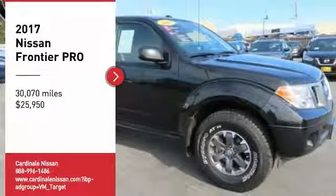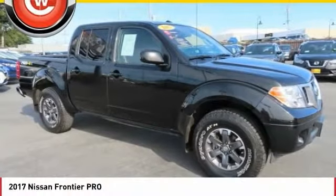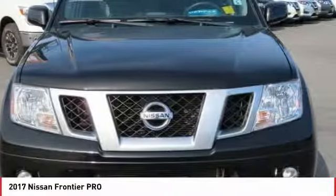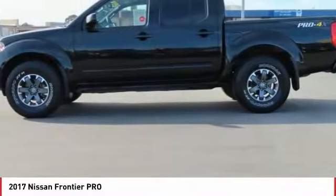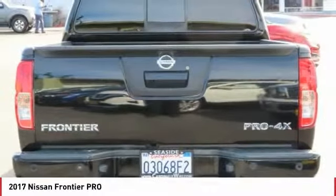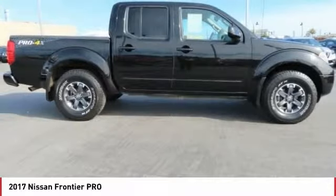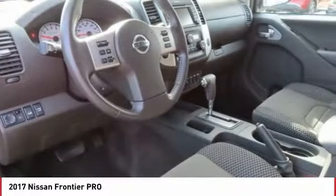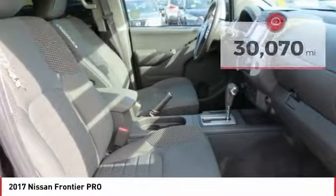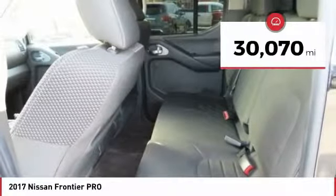Stop by and take a look at the 2017 Frontier. The Nissan Frontier offers a full-length, fully boxed frame for strength, serious off-road capabilities, and a 5-star rating for side impact crash safety. The Frontier's interior comforts include cab versatility, under-seat storage, and seating for 5, and is priced below $30,000. This vehicle has less than 35,000 miles.